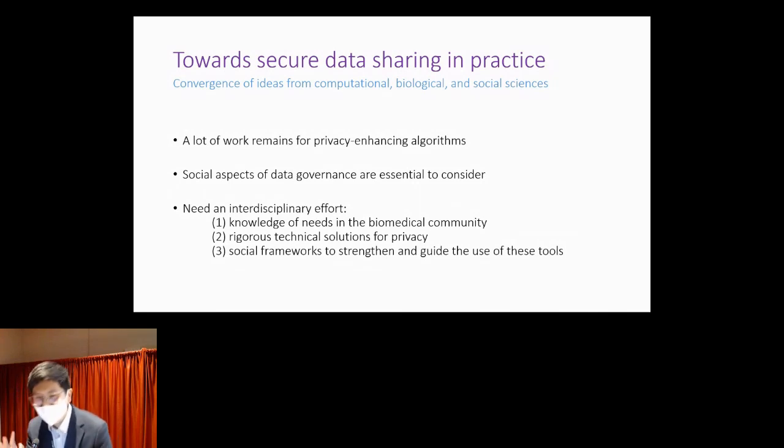And in my view, this audience at ISMB has a lot to offer in these areas. And I hope this session will inspire at least some of you to start engaging with some of these challenges. So with that, I will pass it over to Bonnie Berger to introduce our keynote speaker.